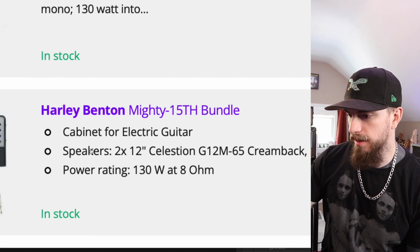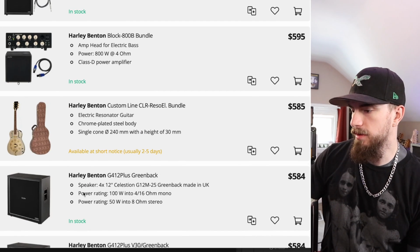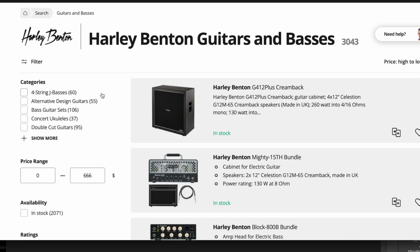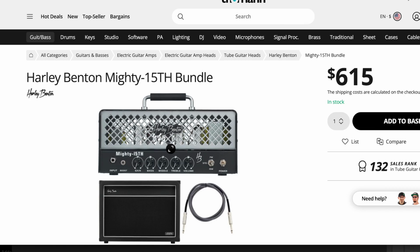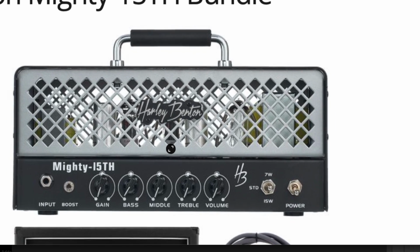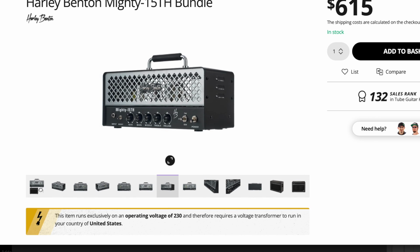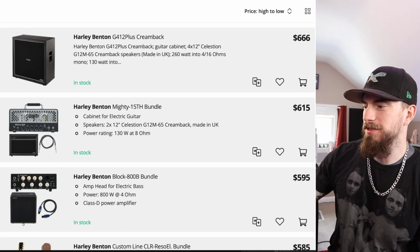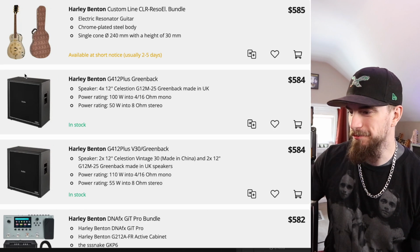Whoa, Harley Benton has amps too? Whoa, I didn't know that. Dude, literally, they have everything, bro. And modelers. All right, let's stay focused here. Let's go to guitars, man. You know what? I'm so curious, man. I've never even seen this amplifier before. Like I said, I didn't even know Harley Benton made tube amplifiers. You can get a tube amplifier half stack for 615 bucks, bro. That's actually pretty sick. 2x12 with Celestion G12 Creambacks in there. A mini head half stack for 615 bucks. What is this, 2016? God, those are the days, right, bro?